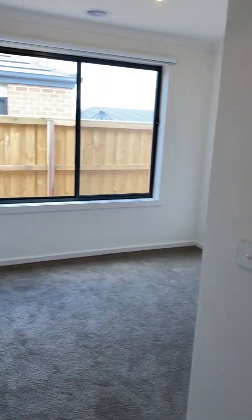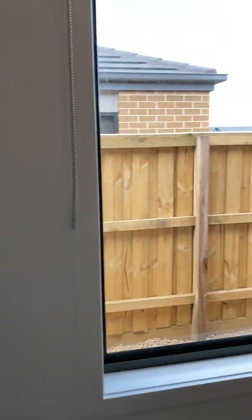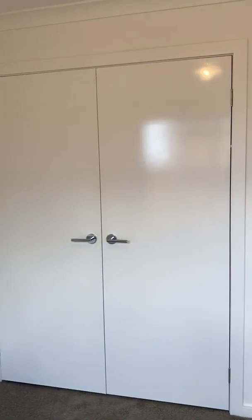Bedroom number 2, sorry, no, this is bedroom 3. Again, quite a nice light-filled space. Same double wardrobe here.